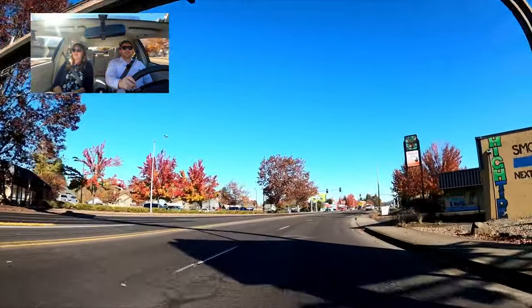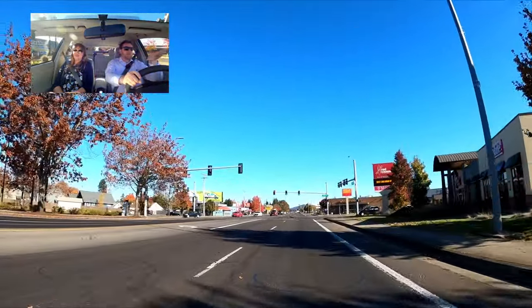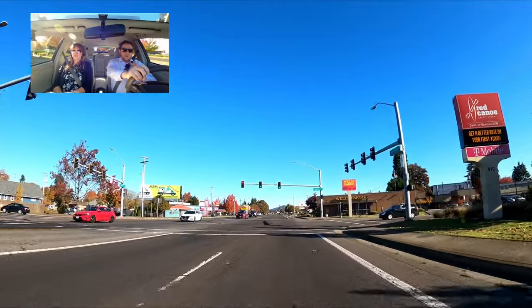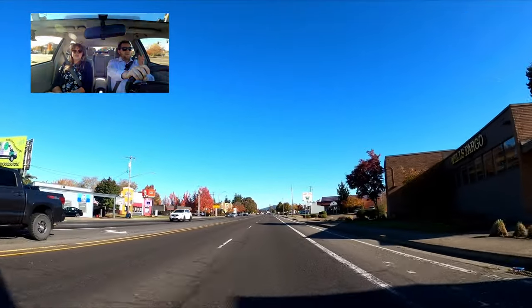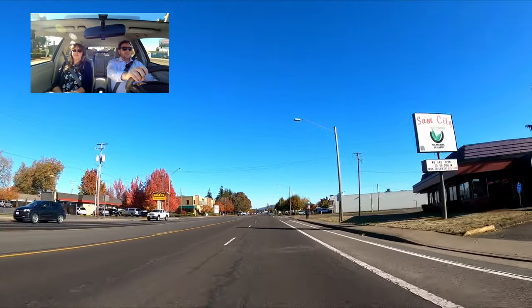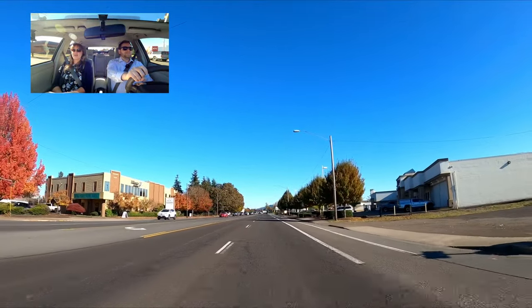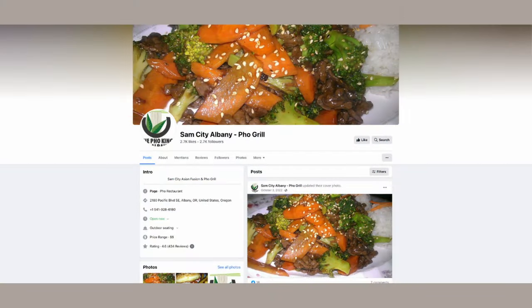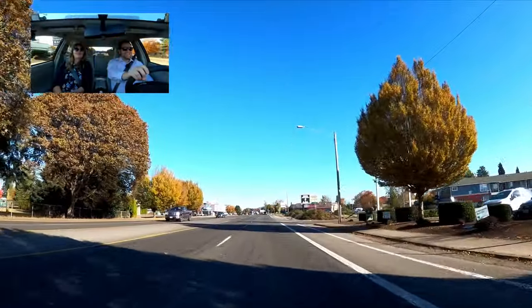So let's see, what are we doing now? Now we are going by a bunch of the commercial shopping stuff right here, in addition to Heritage Mall, and we're going to pass by the Costco and head over into the Knox Butte area in northeast Albany, and go to some neighborhoods there. There are some businesses going along through here as well. Sam City has amazing pho. We also have the Albany Liquor Store for your liquor store needs. Whatever they may be.